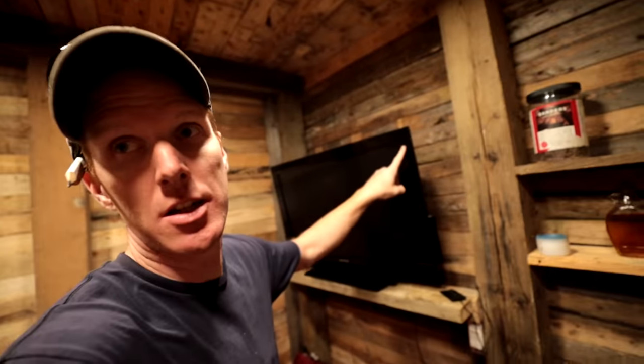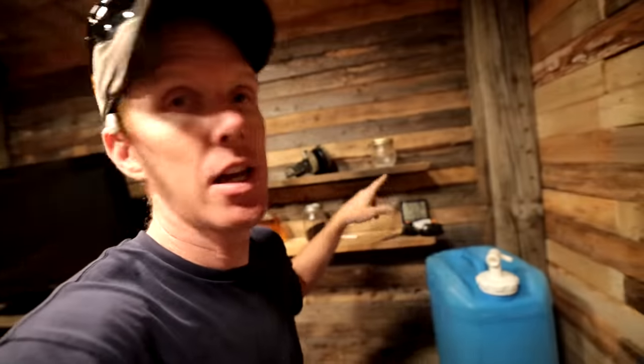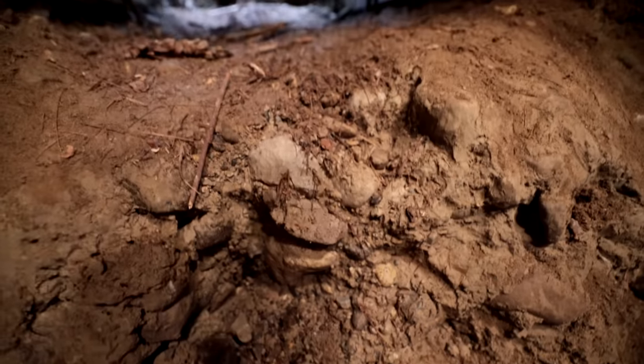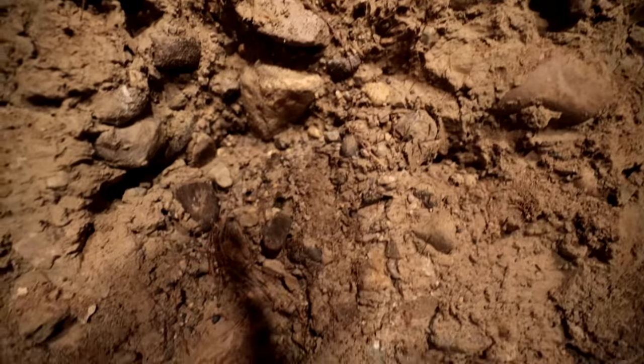Down the hole we go. As far as I can tell, it looks like it's pretty dry. We've got a little bit of condensation forming on the TV because it is 96% humid in here. You can see a little bit more water running down here. That's at the base. I think there is water. That looks like some sort of erosion.